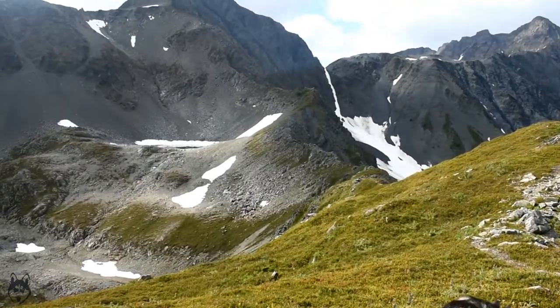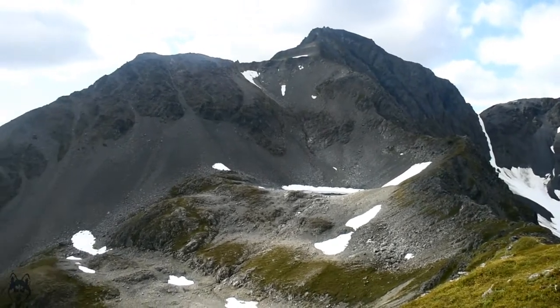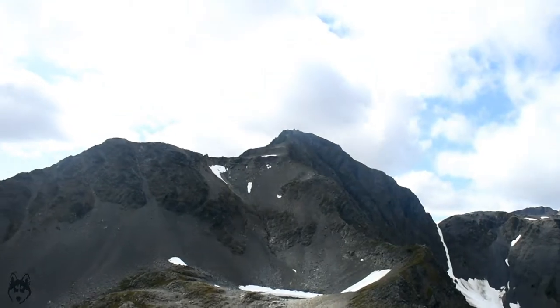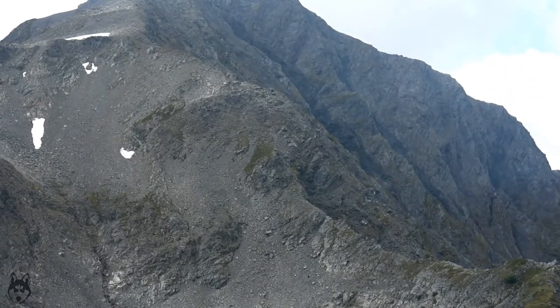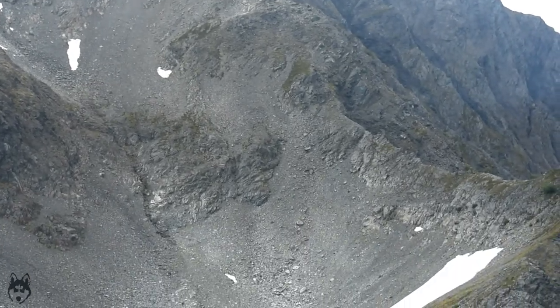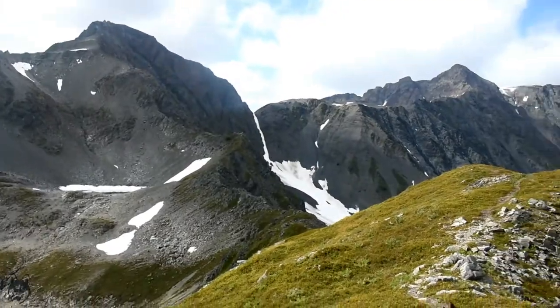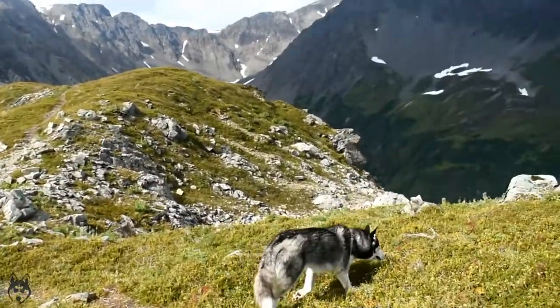Crosses over. Ain't no way Yukon's making it up that part. Nothing till right in the center, there's like an area I don't think we're gonna make it. I don't know, let's see. Came this far, I guess.